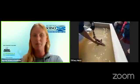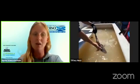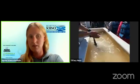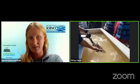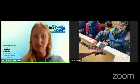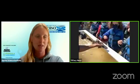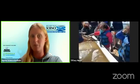Looks like they've got the leopard shark out. This is definitely a young leopard shark, still quite small. There's some other fish on the net here, so we're going to go one at a time. Again, they're going to get a chance to touch this. This one's a little more rough than that bat ray. So touch the side of the body. Maybe a little more like touching Velcro or a light sandpaper.